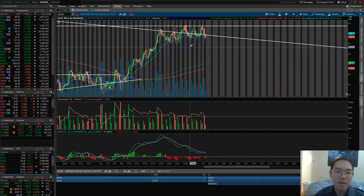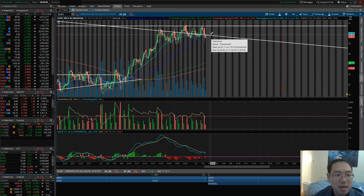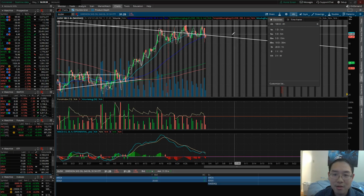So are we going to take a position into GUSH? Not right now until we can see it pull over the 20 EMA. Let's take that position into GUSH. But until then, I wouldn't take it. Just because we've fallen below the 20 EMA doesn't mean that crude oil is out of the bullish state, because we obviously do see crude oil being bullish. It's just GUSH currently isn't pulling higher right now.